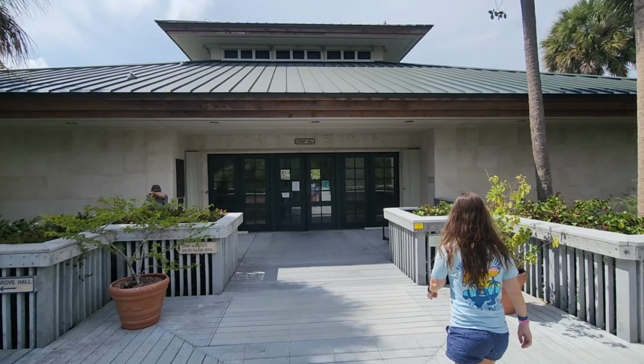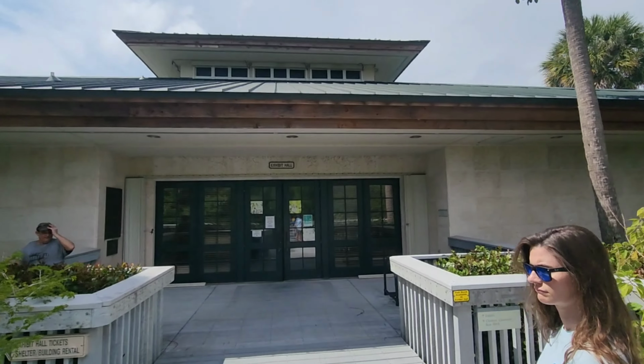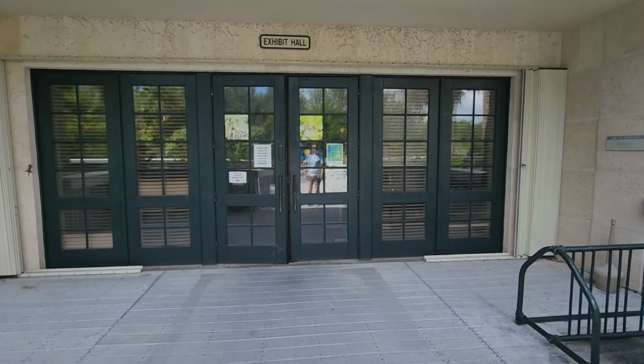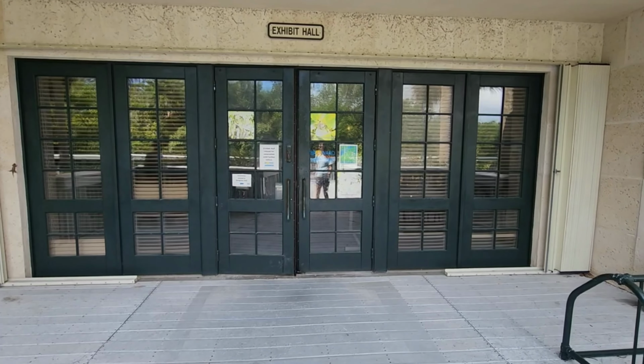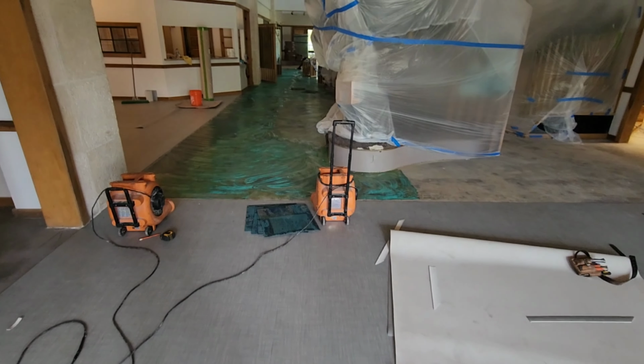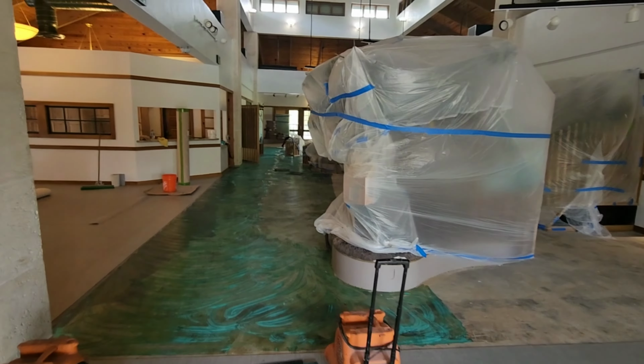All right, so we're going to walk right into the exhibit hall. Here we go. I don't think it's open inside yet. They've got a whole kind of new construction. So we're putting down the flooring right now. Oh, wow. Really? Oh, we got one guy putting down vinyl. All right, well, we just arrived and we found out that it's closed, but it looks like a neat place.